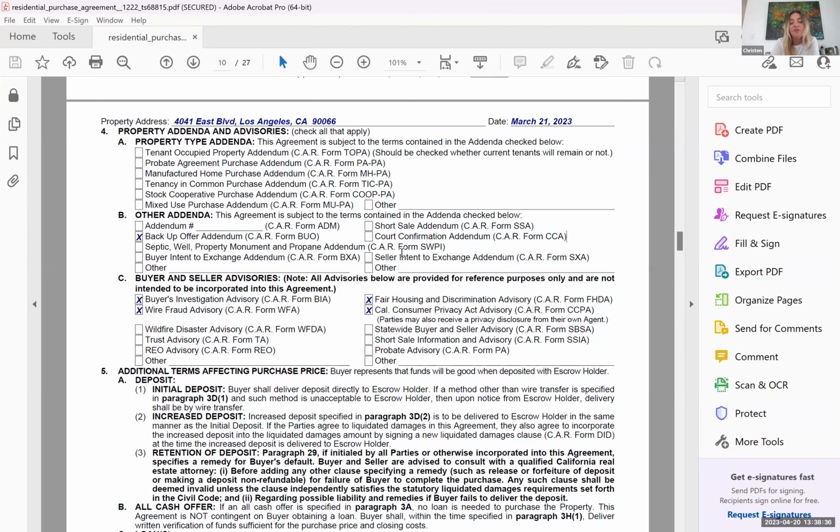Okay. If you know that the seller is going to use the proceeds from their sale to buy what's referred to as an upleg income property in a 1031 exchange, then you would check this box for the SXA. So if you have a buyer who's going to do an exchange, BXA, seller who's going to do an exchange, SXA. Can you have both? Yeah, absolutely.